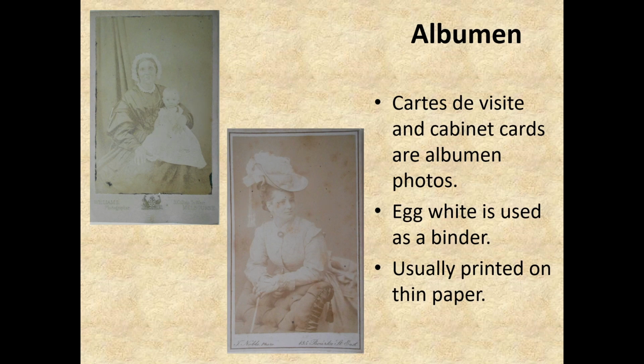So the photos that were taken as these carte de visite and cabinet cards were usually albumen photos. So albumen was the method to print the photos from around 1850 to 1900. Albumen used egg white as the binder, and of course egg white with silver to hold the image in place. So yeah, most of the ones you see will be albumen. And these albumen photos were always printed on thin card. That's why they were always stuck on thicker card, because the thin card would just curl up if it wasn't stuck on something thicker. So if you see them not on a card, they'll just be curled up.